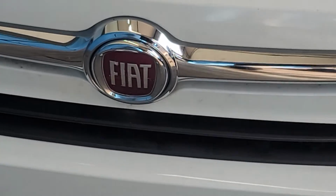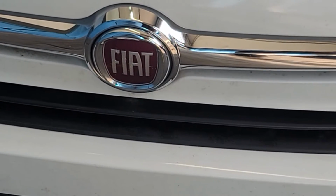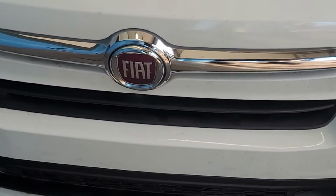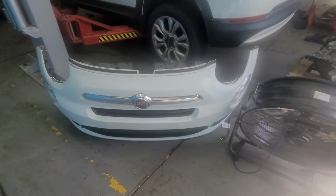Look at that. It's a Fiat. They're kind of an eclectic kind of car that people really love, just like the Mini Coopers. So, what do you think of Fiats? I think they're neat. This little guy, though, here is sick. Look, his front bumper cover is completely off the car.